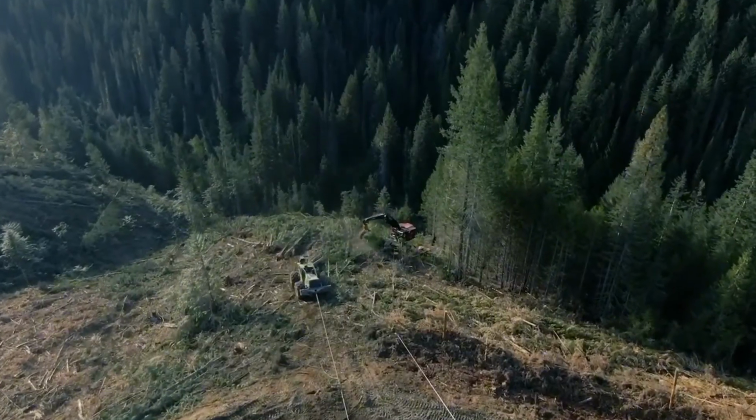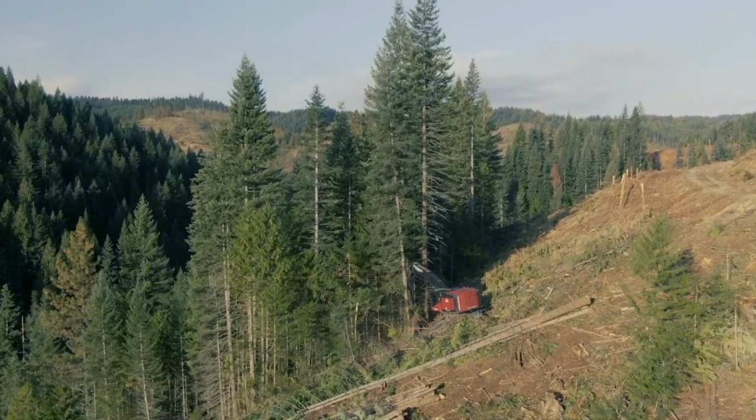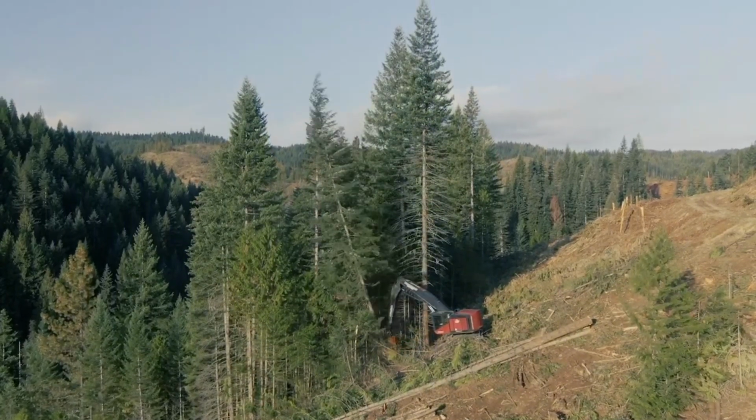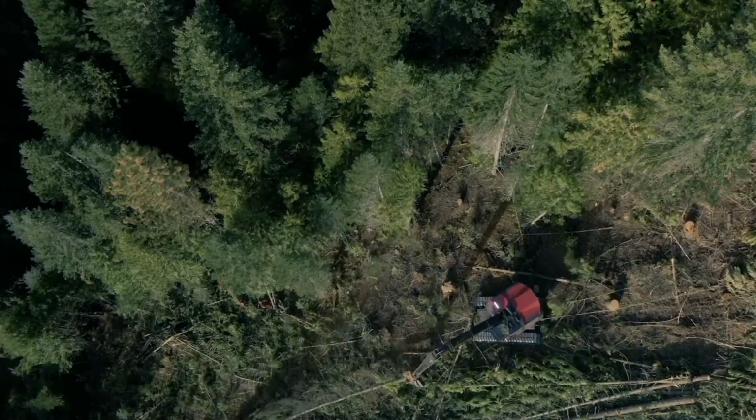Operators maneuver harvesters through dense terrain with surprising agility. Trees are gripped, cut, and limbs removed efficiently. The processing head ensures each trunk is trimmed to length. Logs are sorted into neat stacks, making extraction easier than expected.